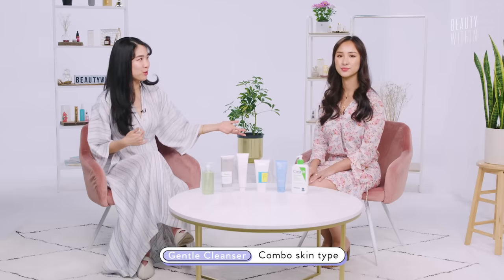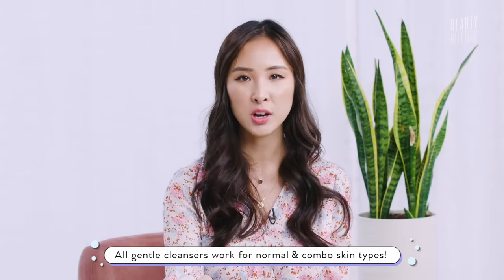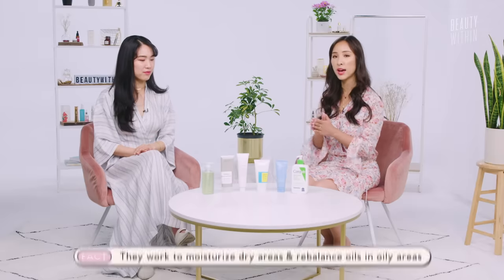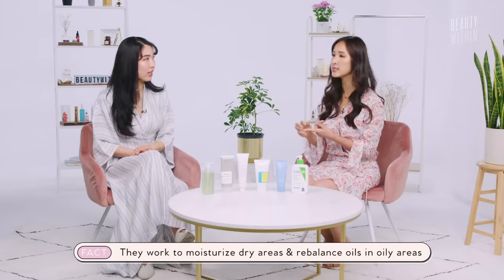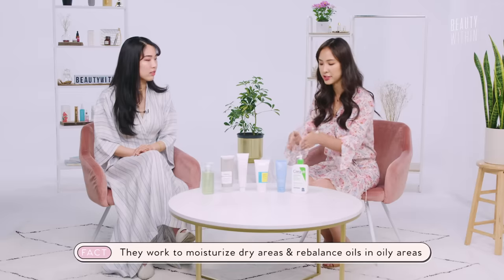If you feel like you have combo skin, which we both do to certain extents. She's dry combo, I'm oily combo. Like I'm very dry everywhere, but then my sebum is pitter-patter partying. So if you do have combo skin types, we would say, any of these work. Because they do have the moisturizing qualities. If you're oily in certain areas, crusty in other areas, it's just hydrating, hydrating, hydrating.